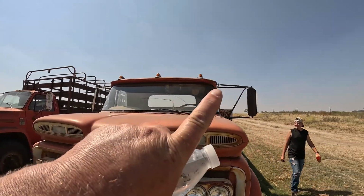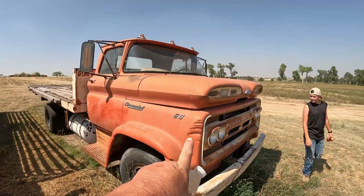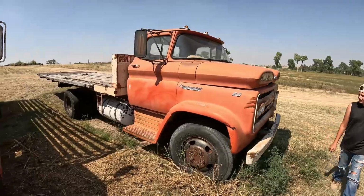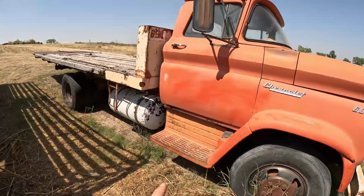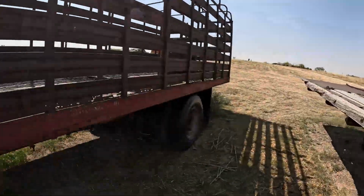Still got a little bit of brow rod up there. I think the dents are standard on these trucks. Every one of them's got that. A bit of rocker rust. But cool truck.